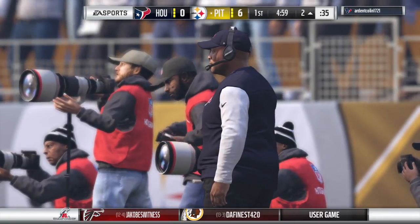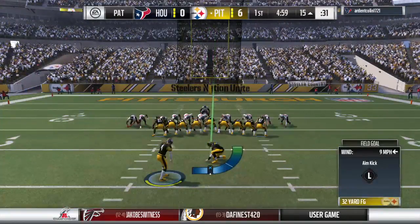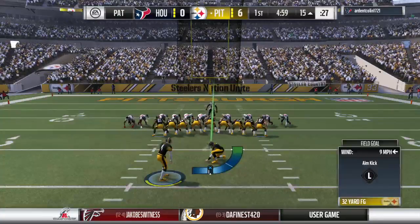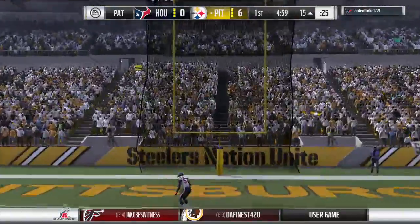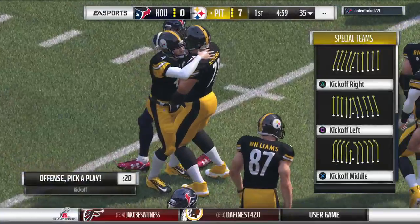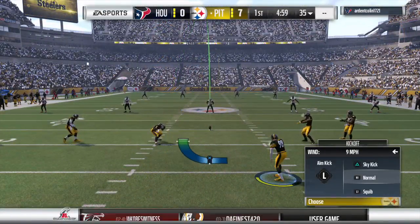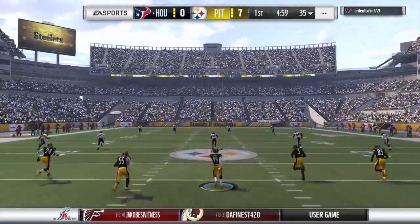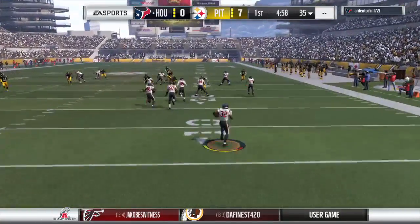Todd Gurley, a 7-yard touchdown grab. And the Steelers have taken a first-quarter lead. And he'll put it through to make it 7-0 Steelers. Out is the kickoff unit as they run up and send this one away. That'll be taken in the end zone.